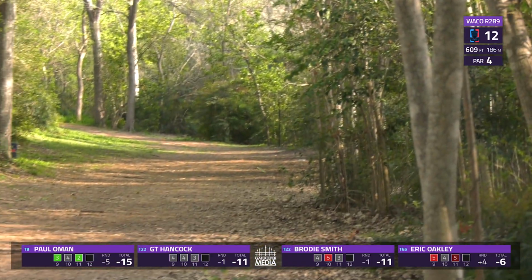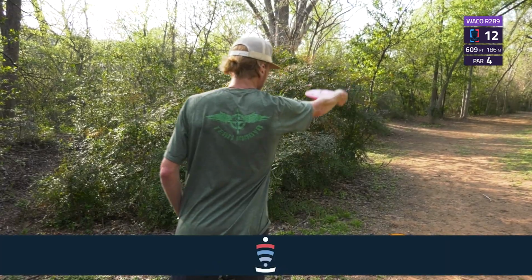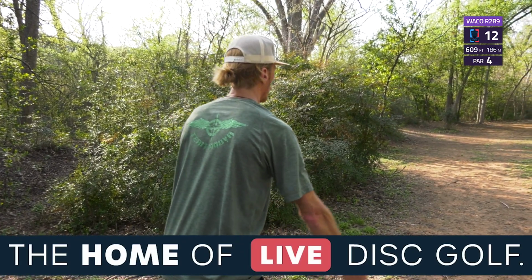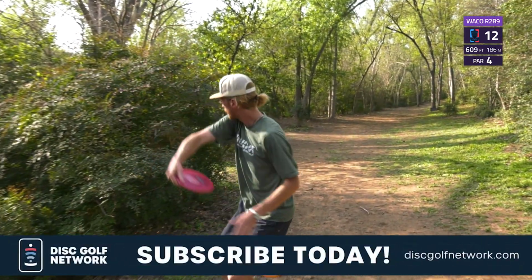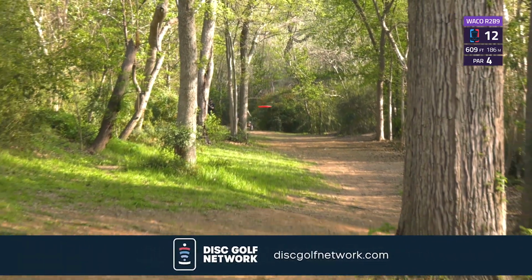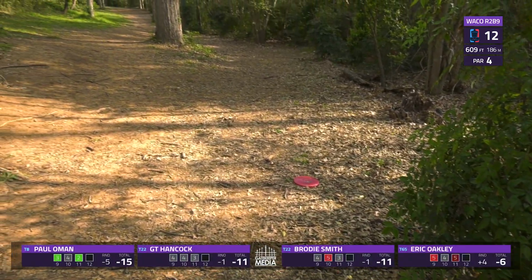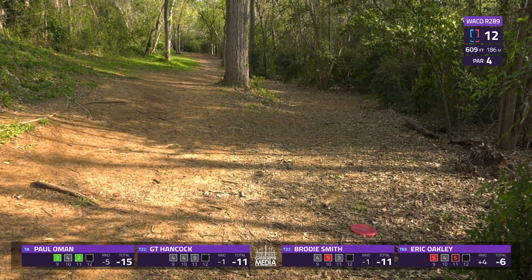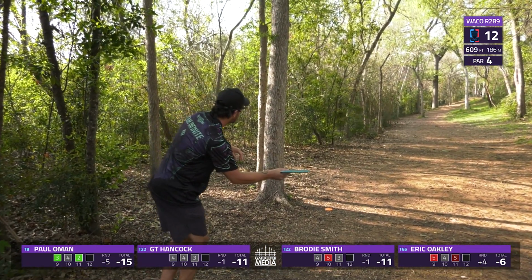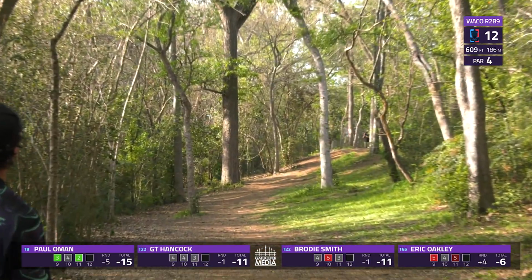Good shot, bud. GT, wow, well thrown. Yeah, he in theory could get a par from there with another good forehand or backhand turnover. Paul's going mid. I think this is conceding a bogey, which is a great golf play at this point. Just get to the bottom of the hill and try to pitch up maybe 120 to the basket. Yeah, trying to go for anything more than that from where he was at is just going to put you in the woods somewhere.